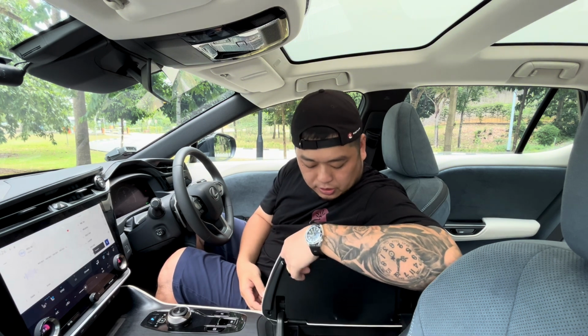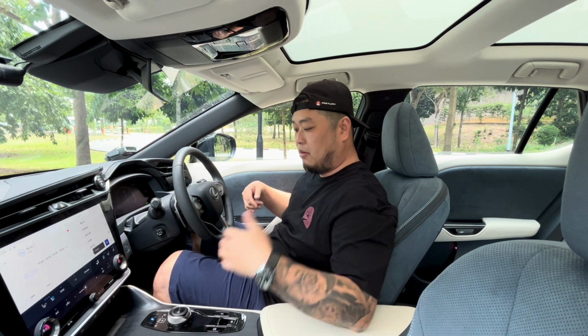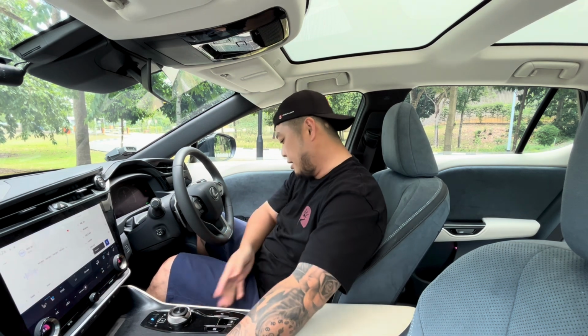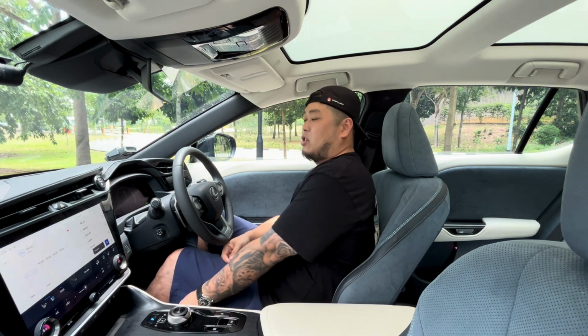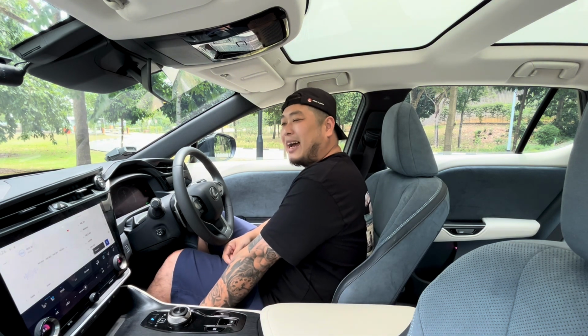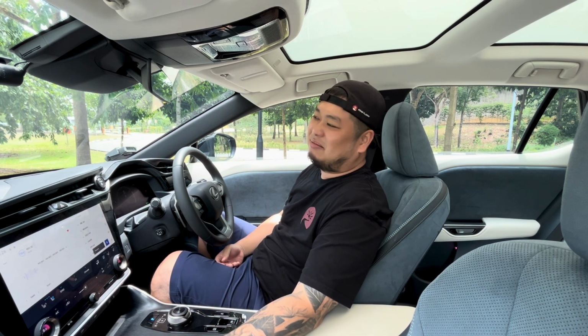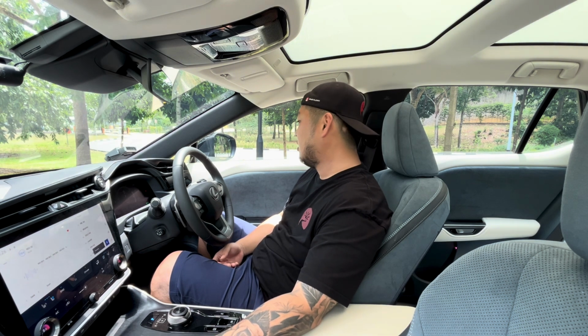Okay. So yeah, you can see a nice size middle bin here that's accessible from both sides. Actually, underneath the center console, you've also got a bit of space. But if I'm being perfectly honest, it's quite a stretch in terms of the angle. It's quite tight to reach your hand through. So I don't think you're going to be storing too many things there, unless they are like, you know, seldom, like items that are hardly used.